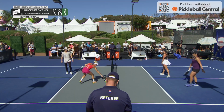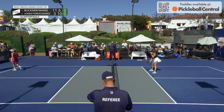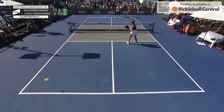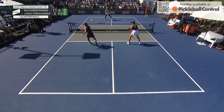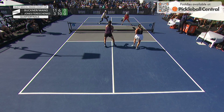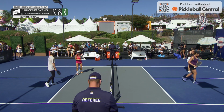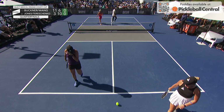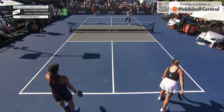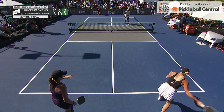Second serve. Game point. Oh, so they tried stacking there, and that didn't work. And so we have another side out, Walter. No kidding. This is wild. They're at 6 now.